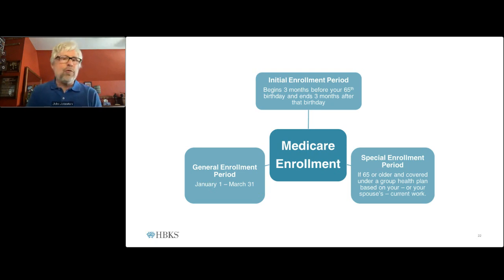So if you enroll in Part B 1 to 3 months before you reach age 65, the Part B coverage starts the month you reach 65. If you enroll the month you reach age 65, it's 1 month after. If you enroll 1 month after, it's 2 months after enrollment, and 2 to 3 months after, it's 3 months after enrollment. This is important because people are trying to time their health insurance and not have it broken.